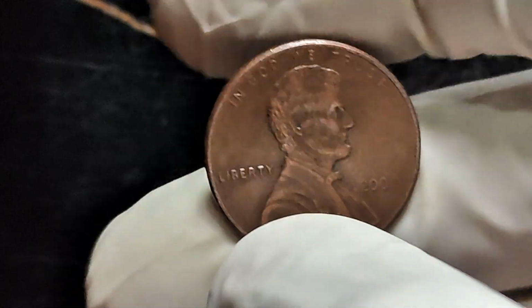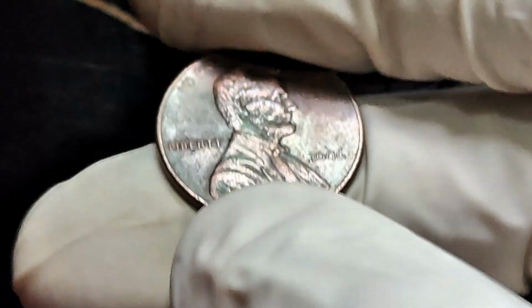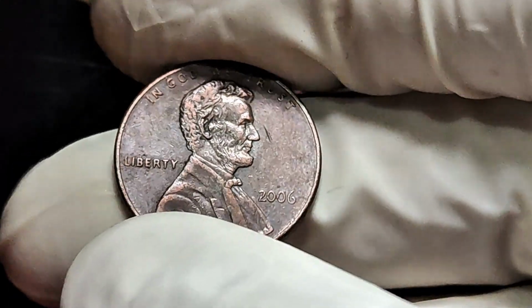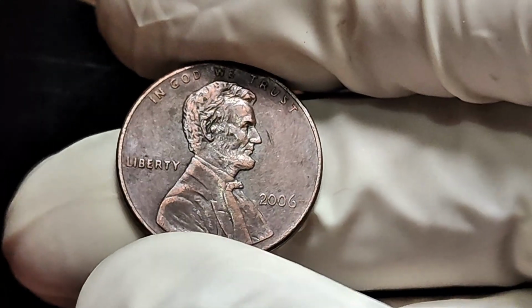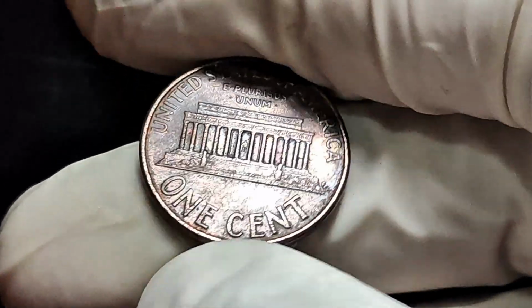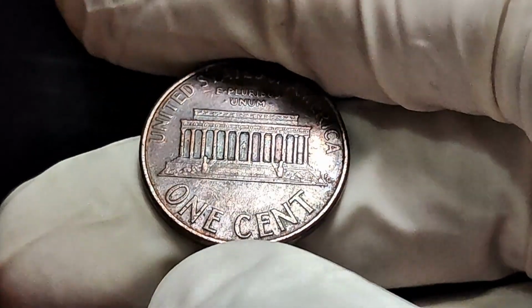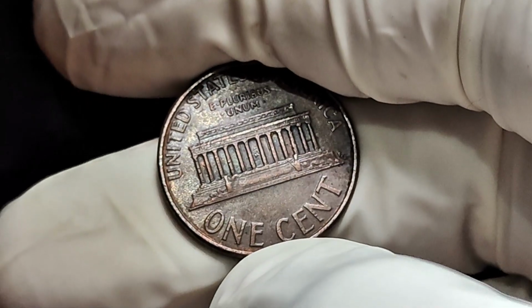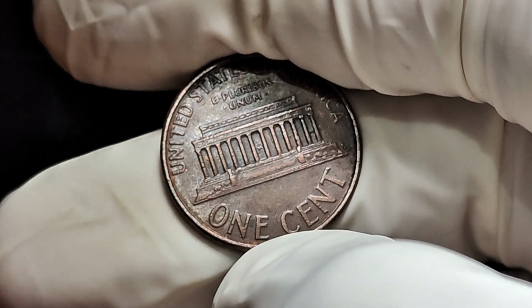You're sifting through loose change, perhaps bored or just curious. Suddenly, you find a 2006 Lincoln penny. Looks normal, doesn't it? But wait. What if I told you this little coin could be worth up to $2 million? Yes, you heard that right, a single penny worth millions.